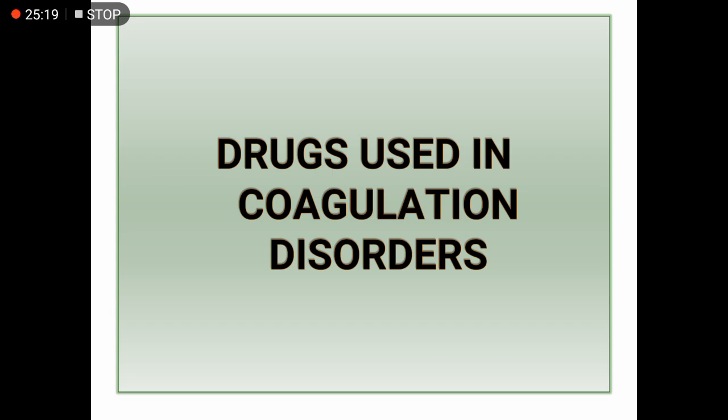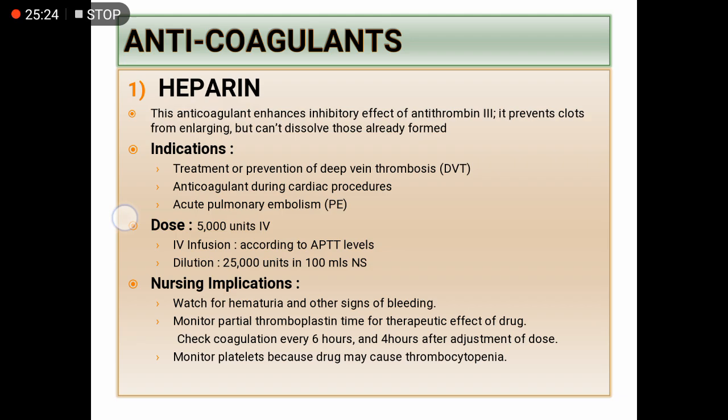And do not crush sustained release oral doses. Drugs used in coagulation disorders: we have the heparin, and it's indicated to prevent deep vein thrombosis, as an anticoagulant during cardiac procedures, and for acute pulmonary embolism. The dose will be 5,000 units IV infusion according to our APTT levels, and dilution would be 25,000 units in 100 mls of normal saline.